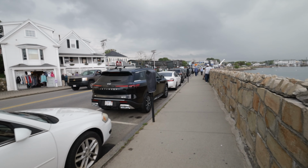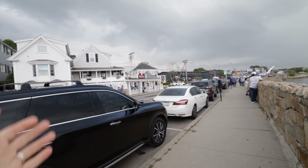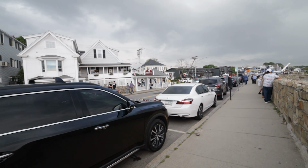So the parking is a maximum of 4 hours. They usually have stuff where you can pay to park, but they actually have it right now, I guess because of the construction, it's like temporarily free. So that's nice.